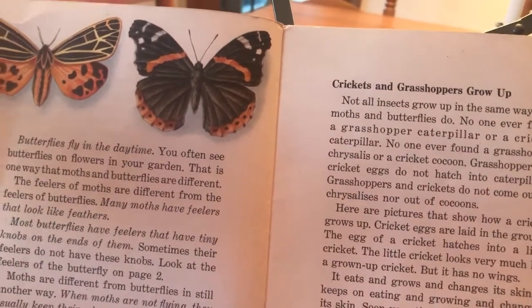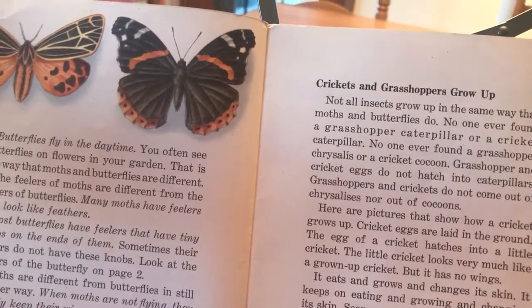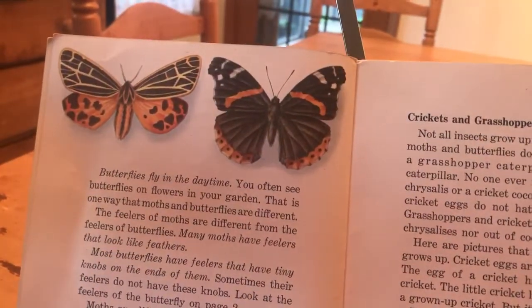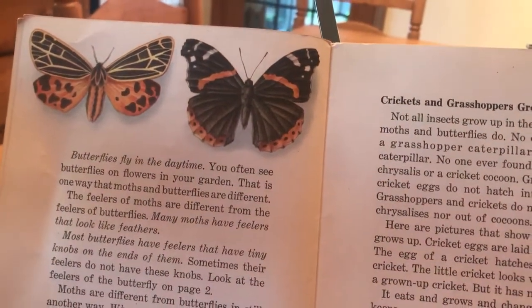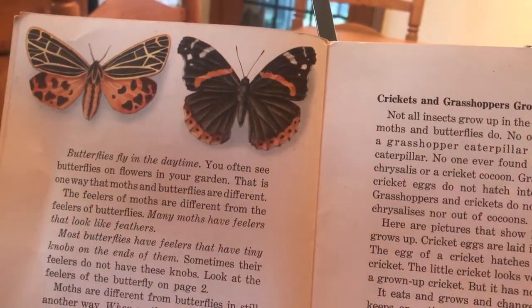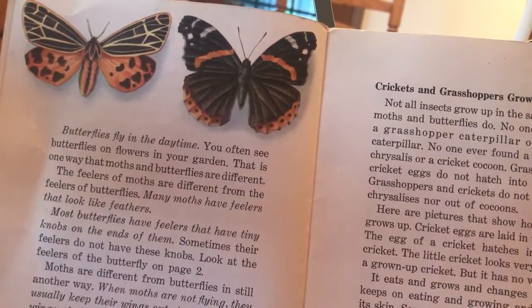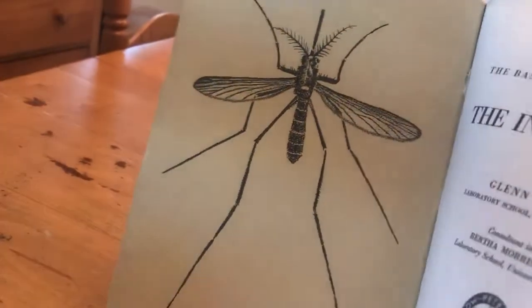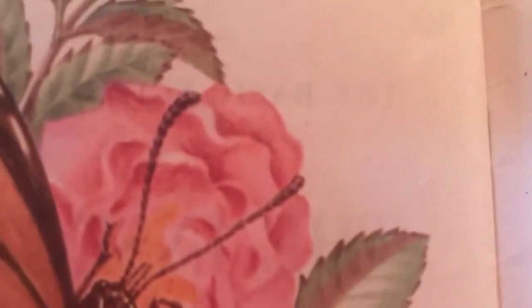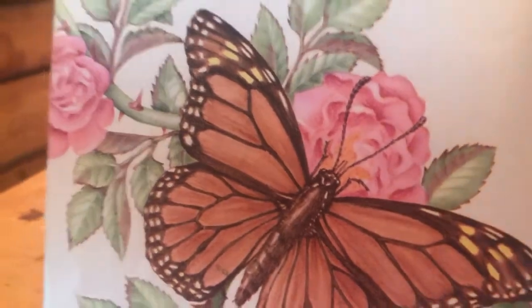The feelers of moths are different from the feelers of butterflies. Many moths have feelers that look like feathers. Remember we saw that? Most butterflies have feelers that have tiny knobs at the ends. It's kind of hard to see in this picture. Sometimes their feelers do not have these knobs. Look at the feelers of the butterfly on page 2. Let's see if I can show that to you. Oh, okay. Do you see that?